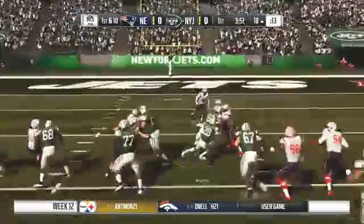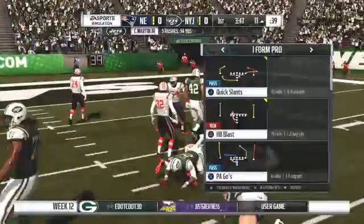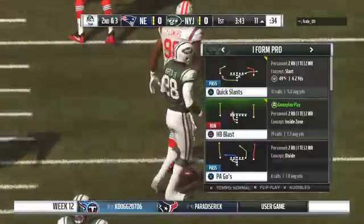And they'll go on the ground. And he gets it down close to the 10-yard line. A solid run on first down. Gain of 7 leaves him with a 2nd and 3.